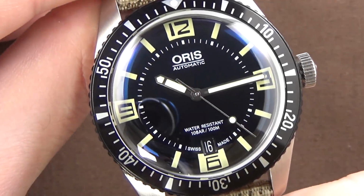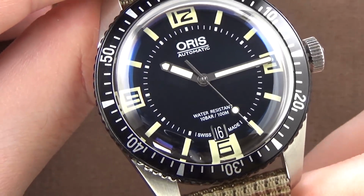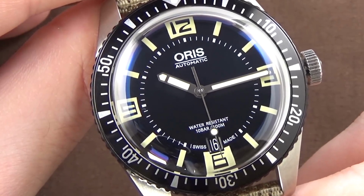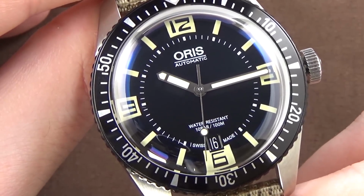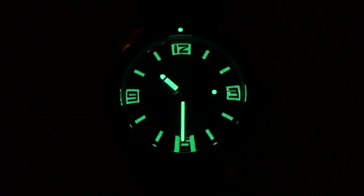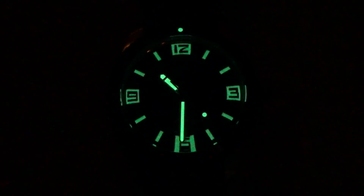Let's come in even closer and take a look at this dial. So this dial is, first of all, using Super-LumiNova Old Radium is what they call it. I'll bring in a lume shot for you. The lume is pretty good. It's a little bit brighter on the hands and the luminous pearl on the zero marker of the bezel than it is on the markers of the dial.